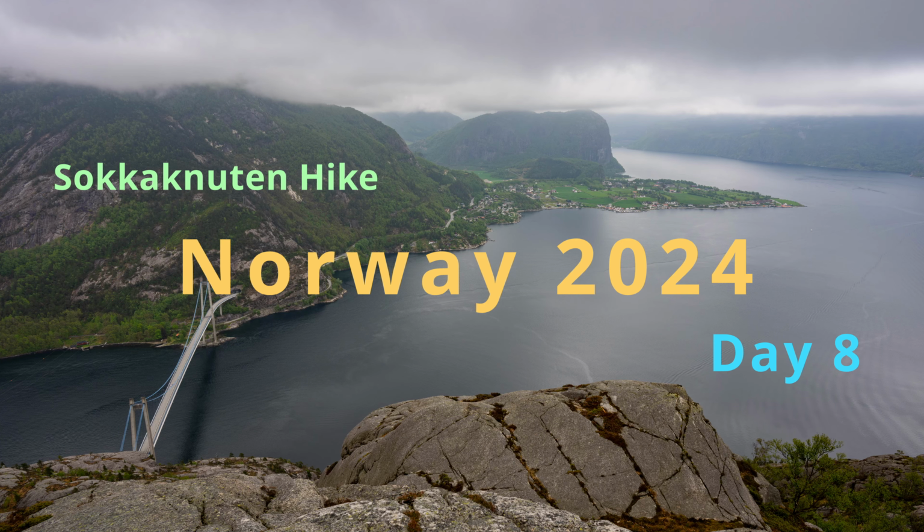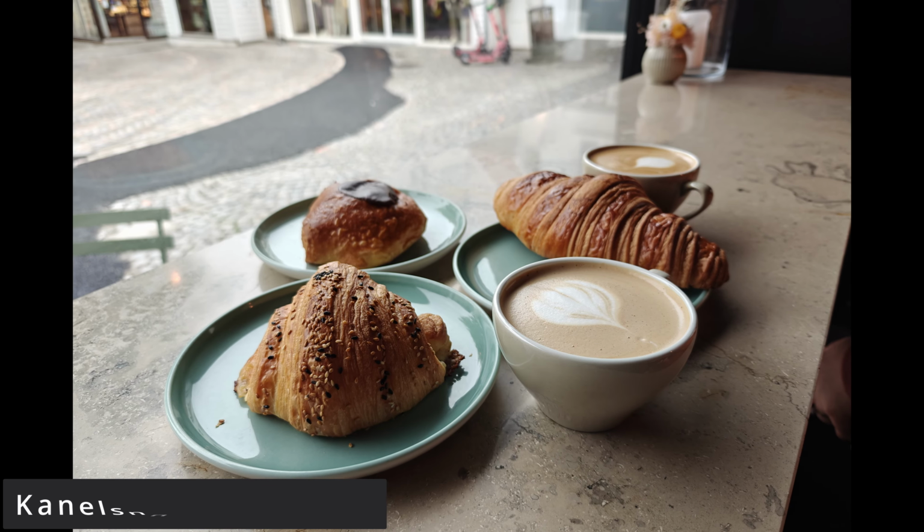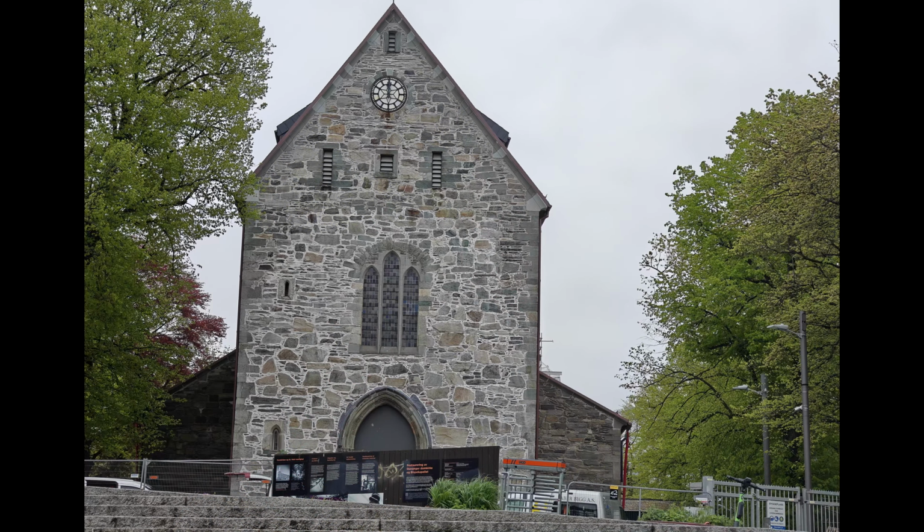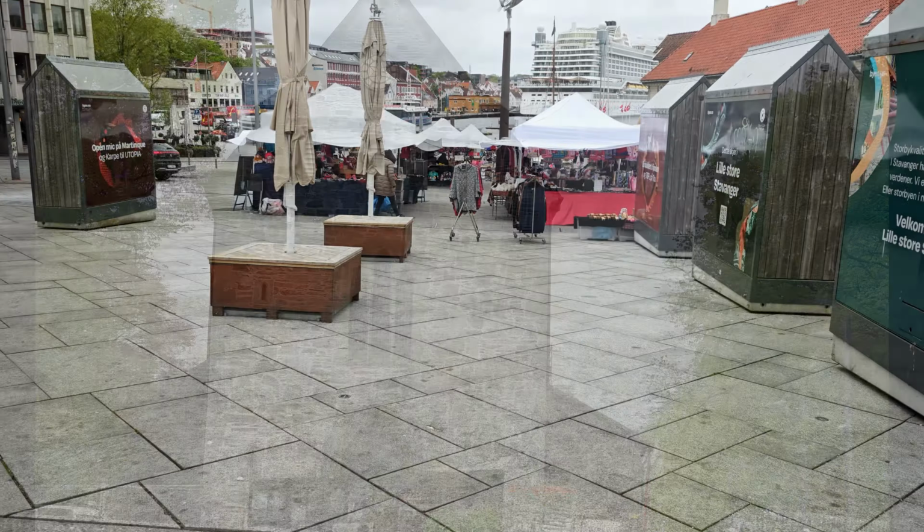Welcome to day 8 of our trip to Norway. On this day, we drove through the world's longest tunnel and took a steep hike to the top of a fjord. We also ate breakfast at a local bakery since our hotel did not offer breakfast. After breakfast, we took a short walk around town before heading out for the day.